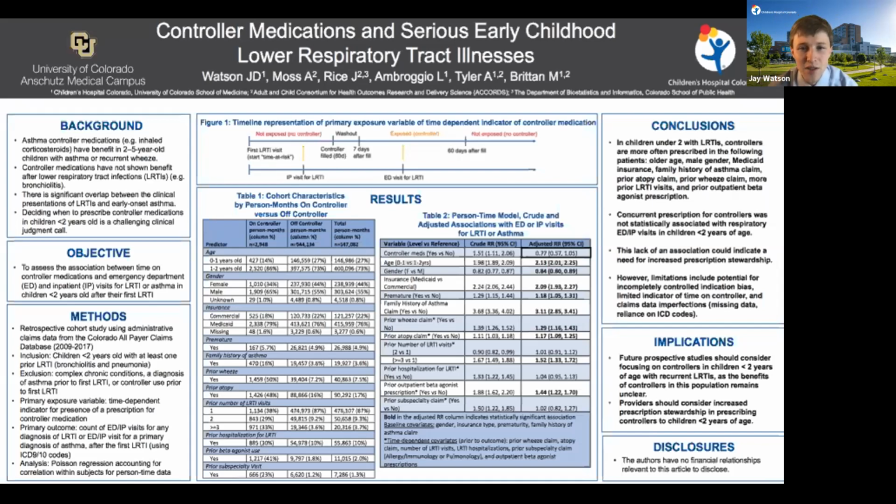For background, this project was born from a really tricky clinical question that we struggle with a lot in practice: when to prescribe controller medicines, primarily referring to inhaled corticosteroids, in our patients less than 2 years old presenting with recurrent lower respiratory tract infections. By that, we primarily mean bronchiolitis. That's the most common thing we see.